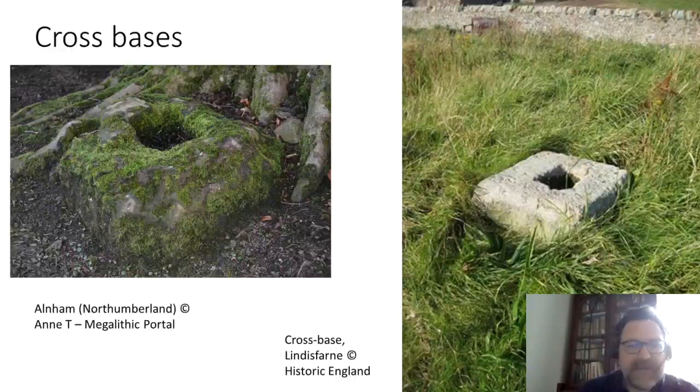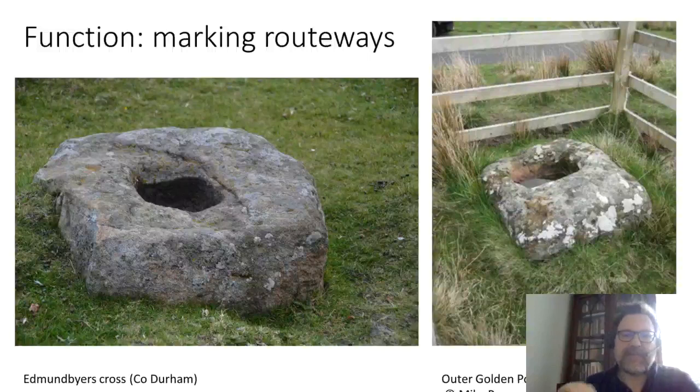So these later medieval crosses can often be rather unspectacular, and it's often this unspectacular nature which explains why they've survived so well. They clearly had a range of functions. We know that some were almost certainly, like some of those earlier medieval ones, used to mark routeways, particularly over upland areas, locations where it's maybe not easy to keep to the path, areas where there weren't villages or settlements through which a traveller could find their way or navigate easily.